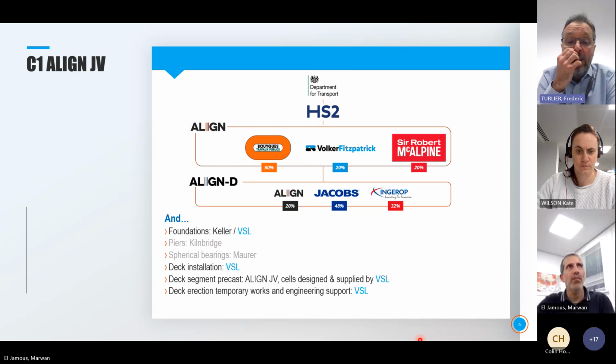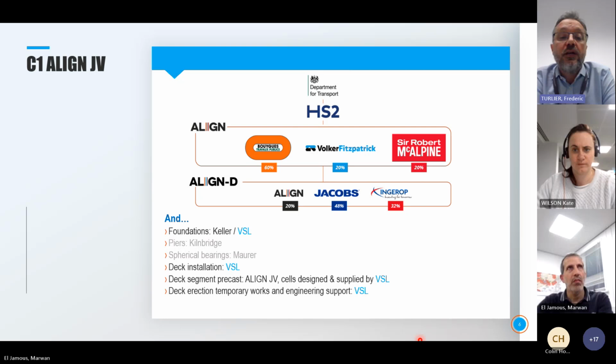The design, because this is a design and build project, has been subcontracted by the joint venture to what is called Align D, so the Align Design joint venture, which is formed 20% Align itself and the rest 48% and 37% to Jacobs and 32%, sorry, to Jacobs and Engerop Randall.